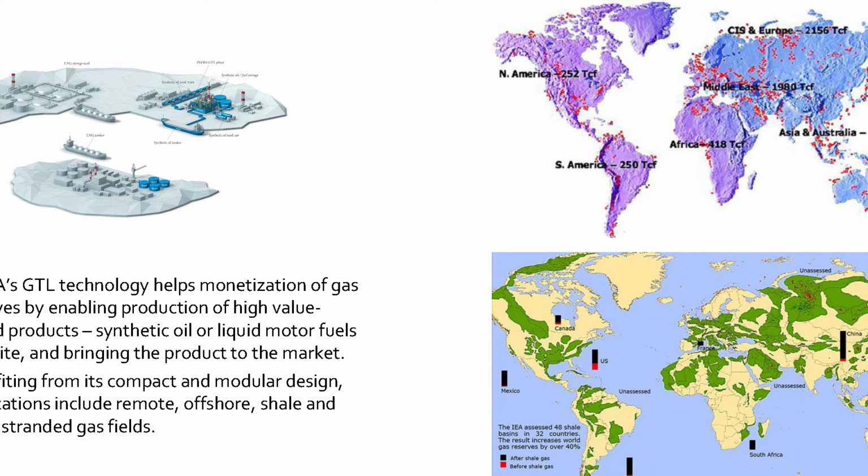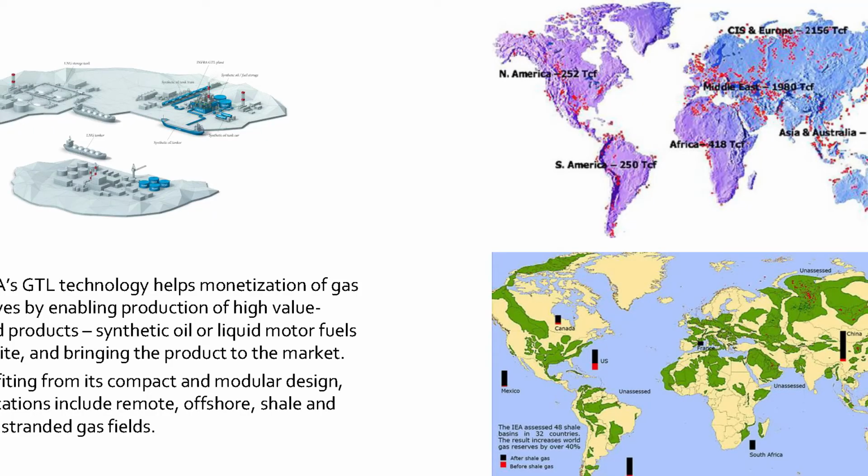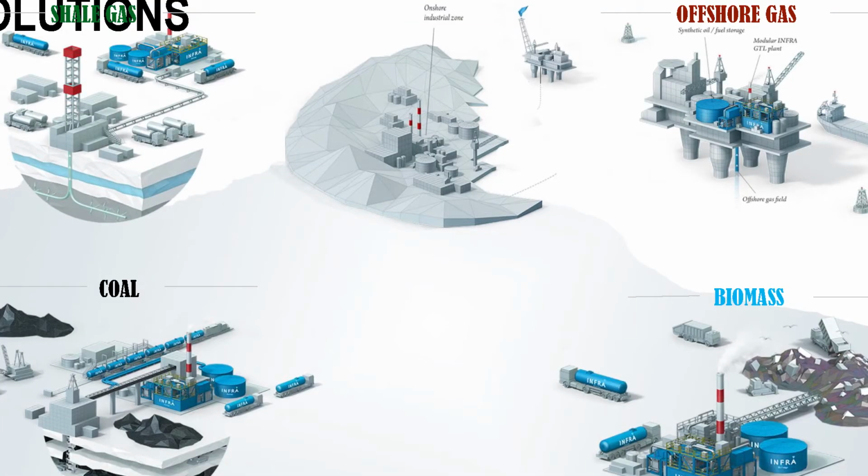For the bigger size applications of our technology, it can be pretty much used with any remote stranded reserves. The example that is always used is Alaska. It's Eastern Siberia in Russia. The gas can be turned into liquid product, which is much easier to transport as compared to building a gas pipeline. As an add-on, the Fischer-Tropsch part of our technology can also be used with coal and biomass.